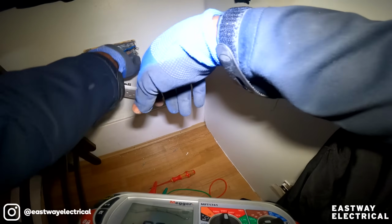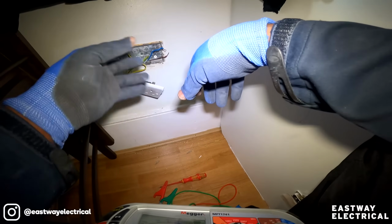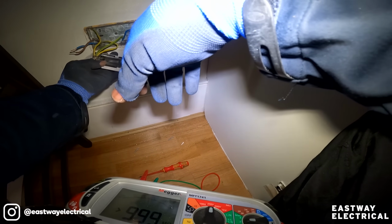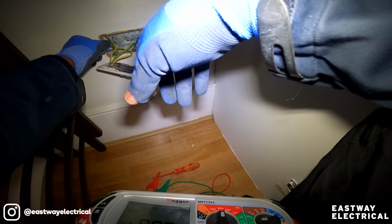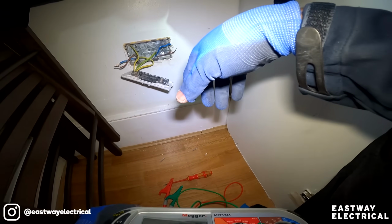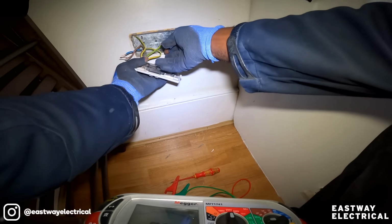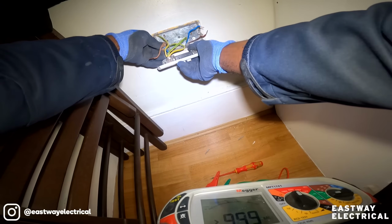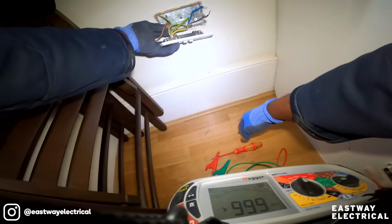leave this out, turn it into a long radial, downgrade the fuse, and that should be Bob's your uncle. But let's not get ahead of ourselves, just prove it first and then we can get on with it.